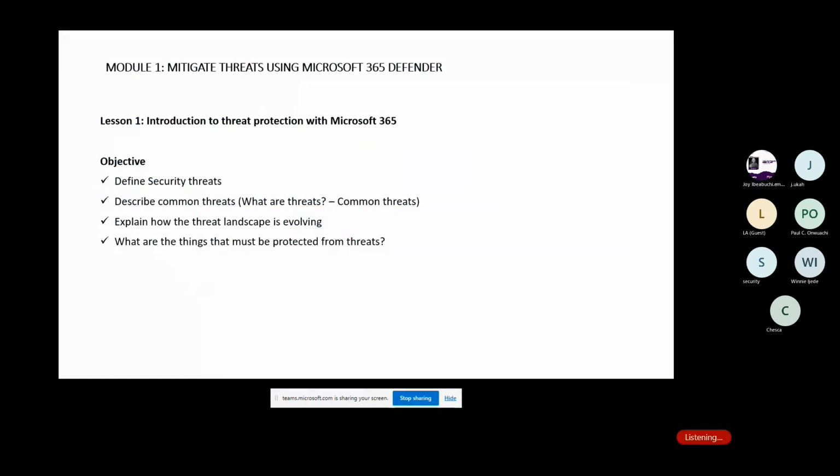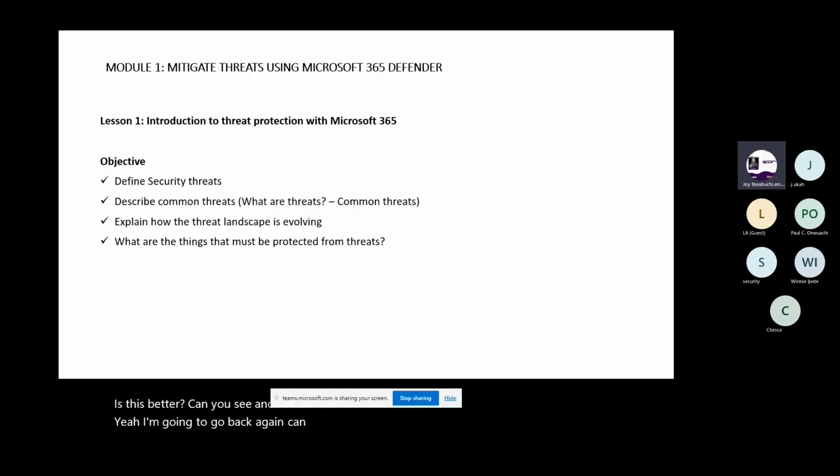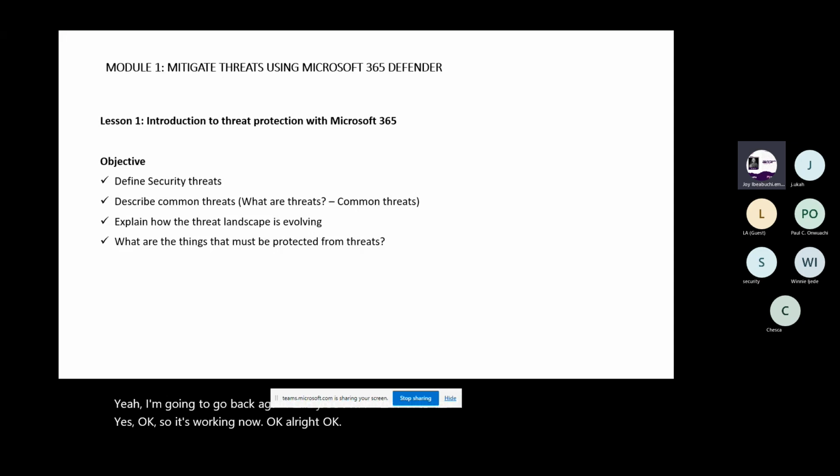Is this better? Okay, yeah. Can you see another slide now? Yes. I'm going to go back again. Can you see another slide now? Yes, I can. Okay, so it's working now. All right. I'm going to go back a bit.